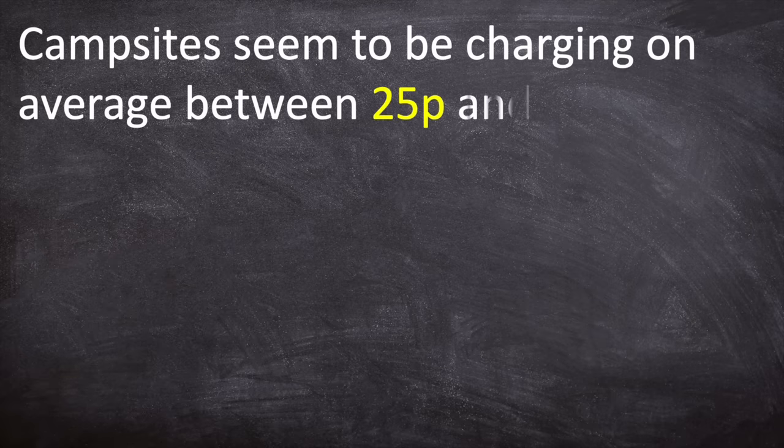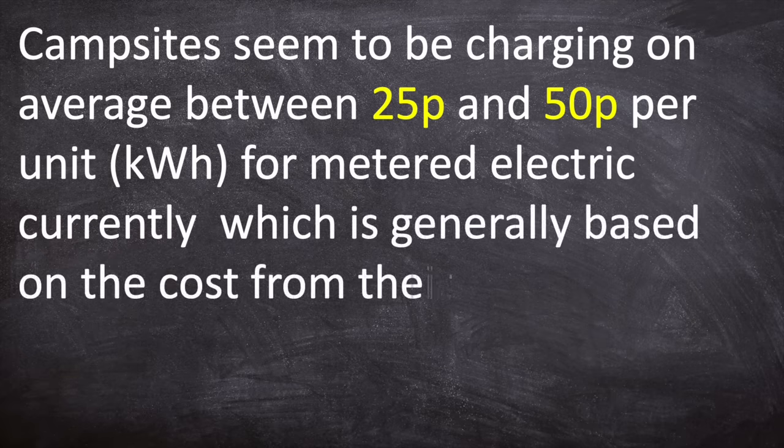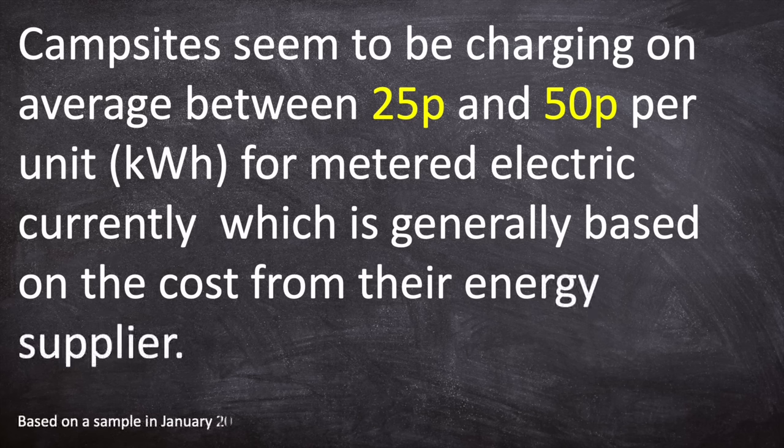Campsites seem to be charging on average between 25 pence and 50 pence per unit, which is a kilowatt hour, for metered electric currently, which is generally based on the cost from their energy supplier. This is based on some research I've done in January 2023.